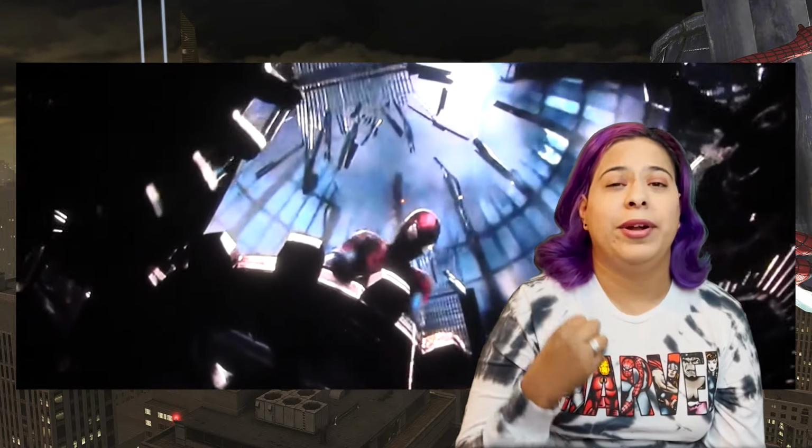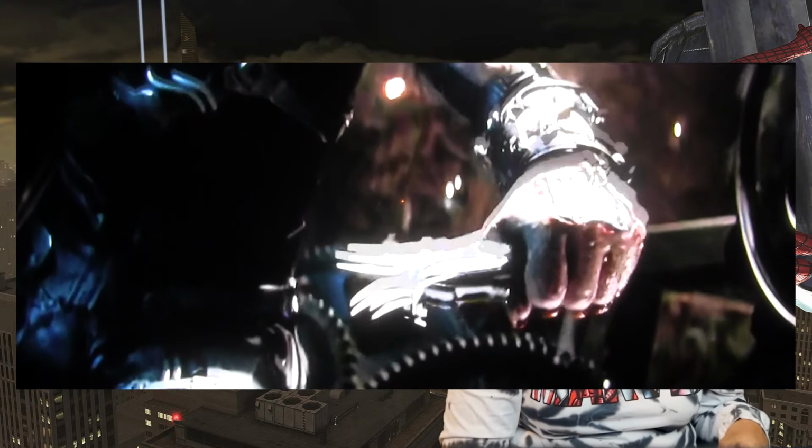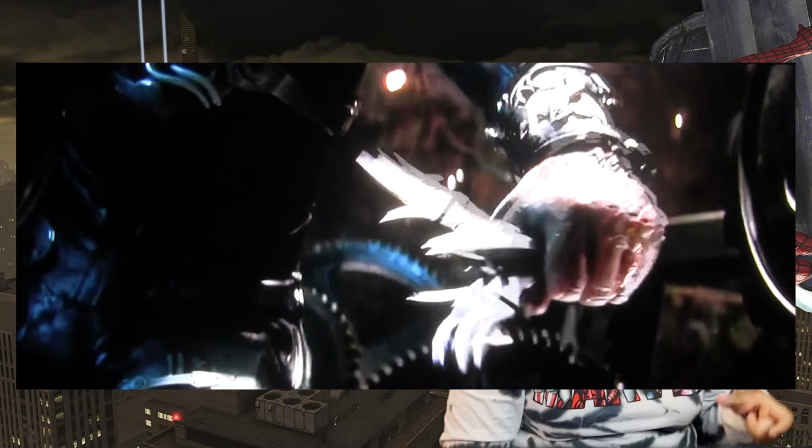The webbing, remember, is the lifeline to Gwen. Without that webbing, she's as good as dead. That insert shot of the knife is just putting a very sharp object into play.